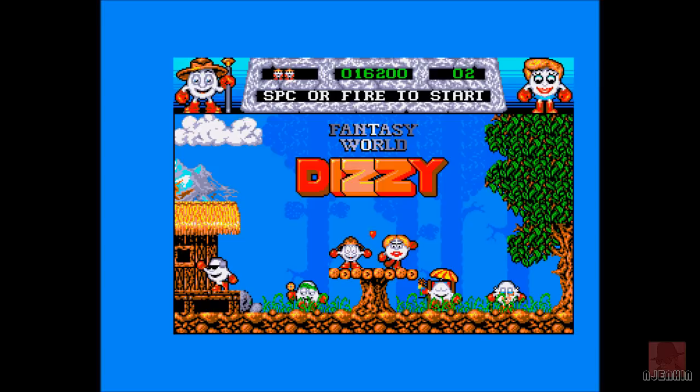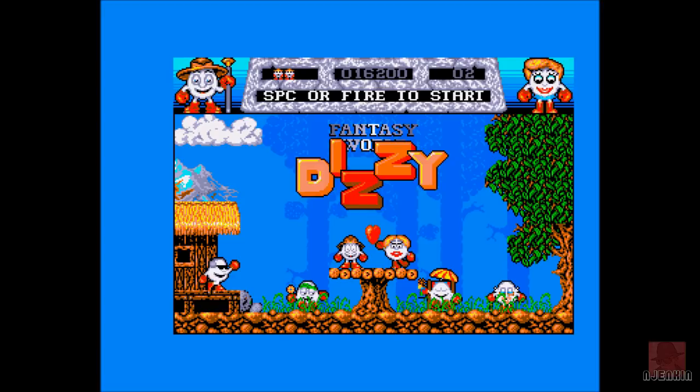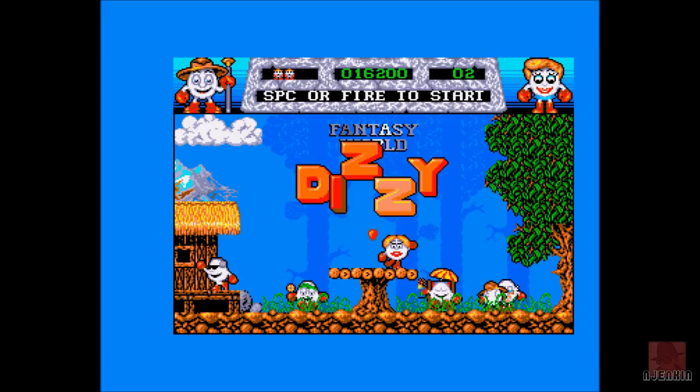That was Fantasy World Dizzy on the Commodore Amiga, published by Codemasters in 1991 and based on the 8-bit games from 1989. Got any comments about this one? Then please put your thoughts below.